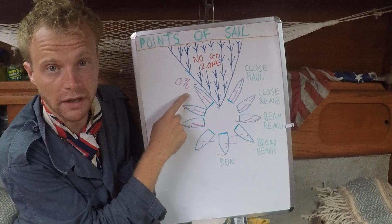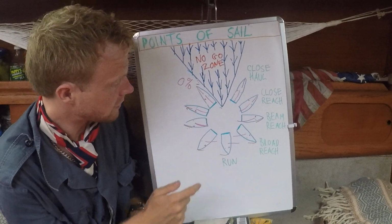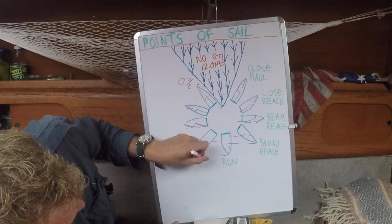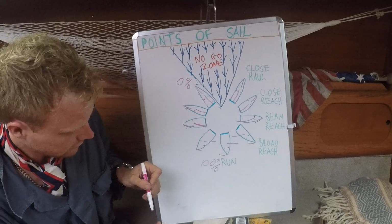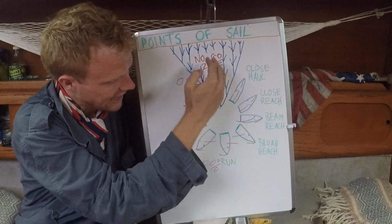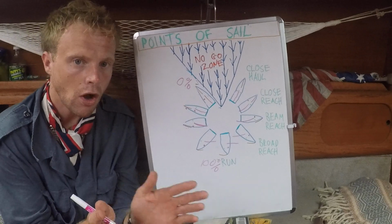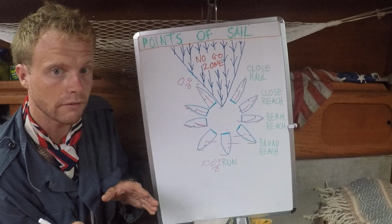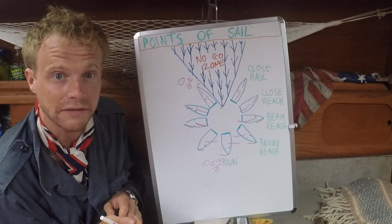The complete opposite of a close haul is this point of sail down here. This point of sail is called a run. So when we're on a run, we're going to let out our sails 100%, like so. Let them right out to catch all that wind. Let's wind it back a little bit. One way to think about a sail and the wind is to think of a sail as being like a net and the wind as being like all these little fishies, okay?